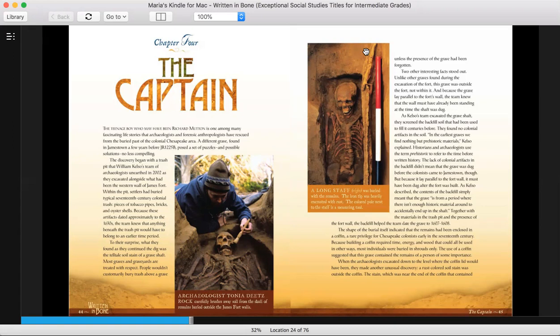To their surprise, what they found as they continued to dig was the telltale soil stain of a grave shaft. Most graves and graveyards are treated with respect. People wouldn't customarily bury trash above a grave unless the presence of the grave had been forgotten.